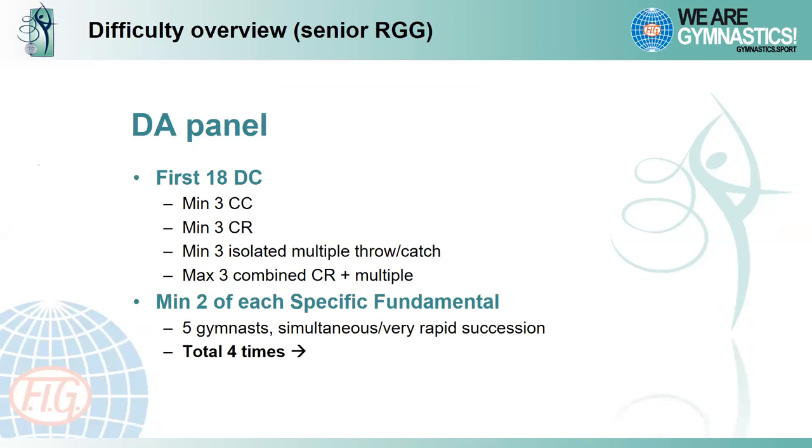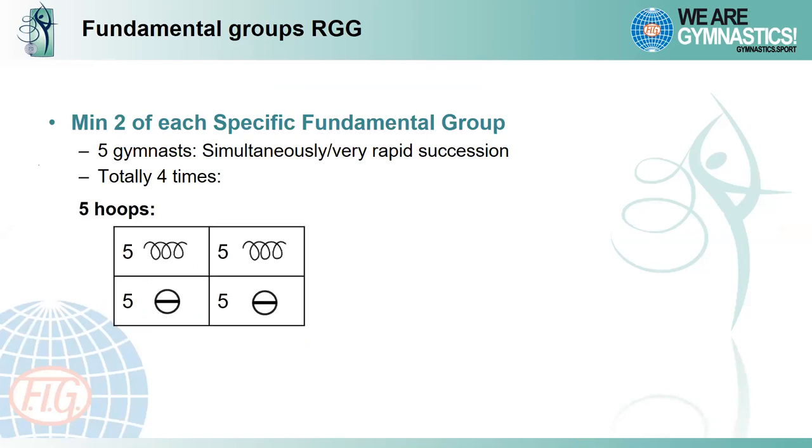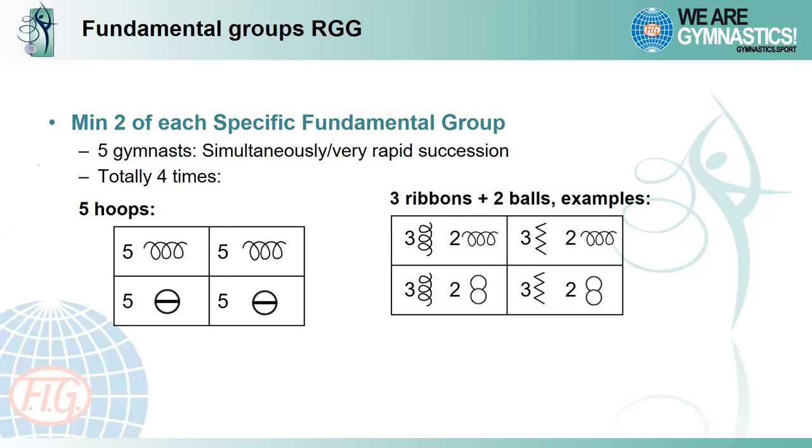DA for the RDG. First 18 difficulty groups: minimum 3 CC, minimum 3 CR, minimum 3 isolated multiple throw and catch, and minimum 2 of each specific fundamental group. 5 gymnasts simultaneously, in very rapid succession, totally 4 times. They can do in 5 hoops 2 rolls and 2 rotations of the hoop around the axis, and the 3 ribbons and 2 balls examples.